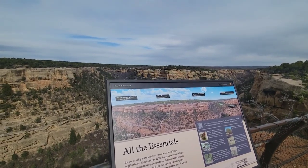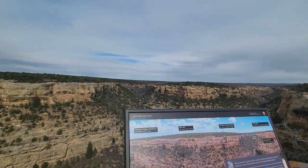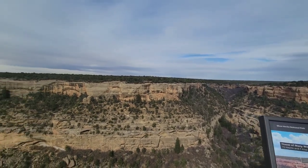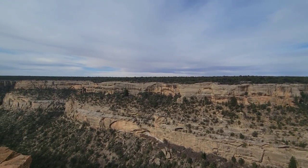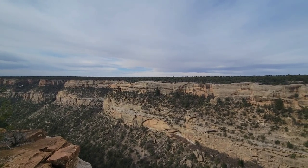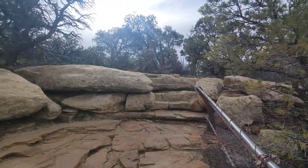So this is another look right here, and I'm just going to scan across. So that's the mummy and the sun temple. That's the Sun Point Cliff Dwelling. Then that arch right there is Site 634. And then you've got the House of Many Windows out there on that point. All right, let's get going. That's pretty awesome. Let's get up these steps.